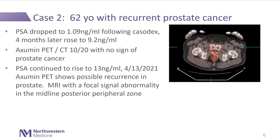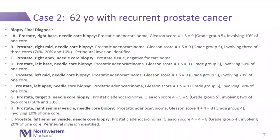He had an Oxybin PET in October, which showed no signs of prostate cancer. But his PSA continued to rise to 13. He saw one of the medical oncologists in our system, and they thought, let's do another Oxybin PET. This time it showed a possible recurrence in the prostate, no other distant disease. An MRI was also performed that showed a possible lesion in the prostate as well, and he was sent to me for a biopsy to confirm the disease.